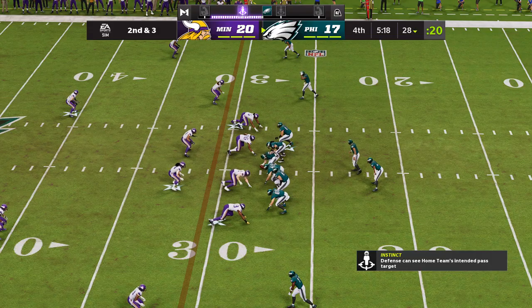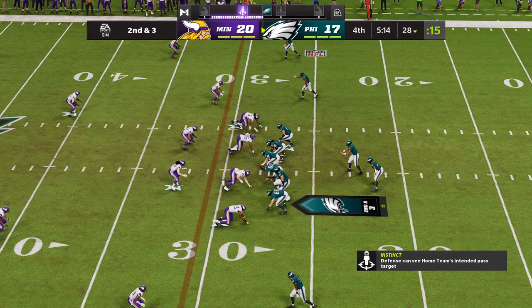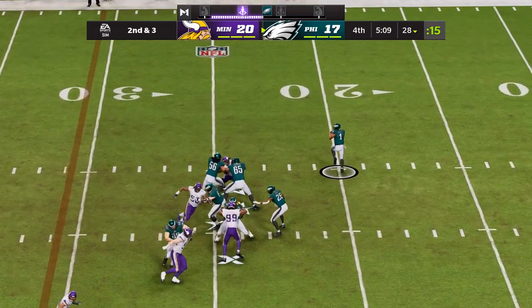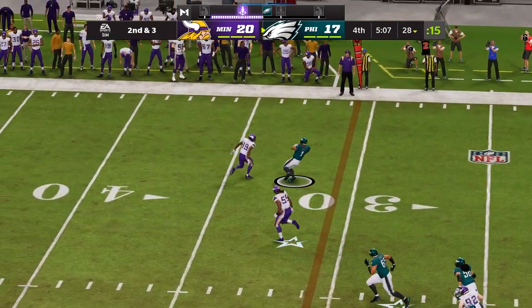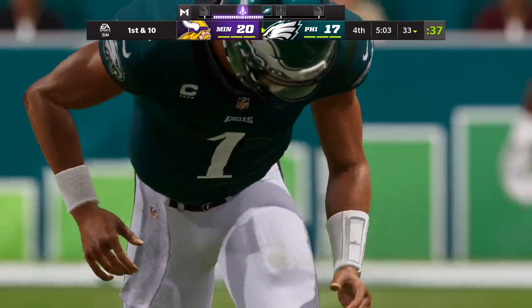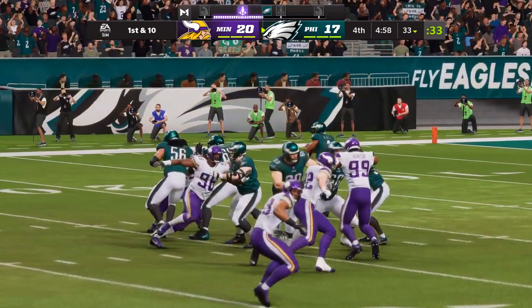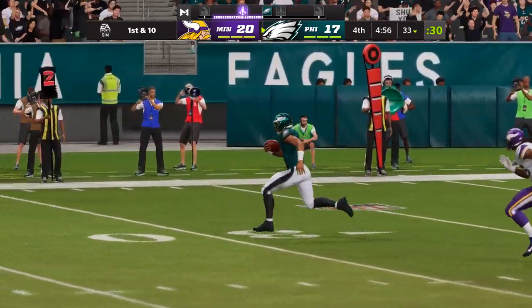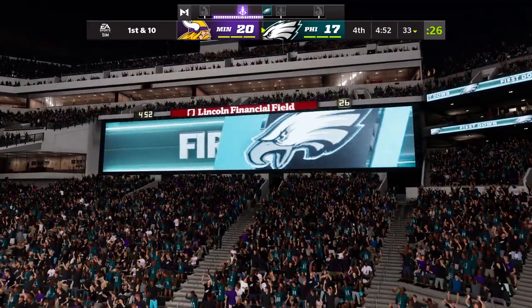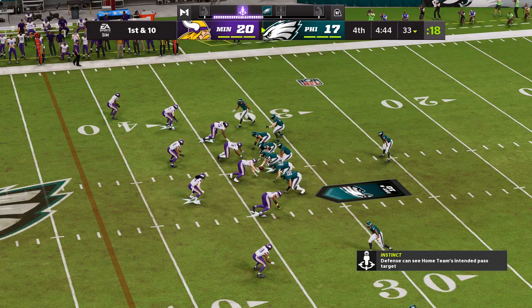Second down and 3. Off the play fake, here's Hurts. Flushed out right. And Hurts able to show off some of that elusiveness as he slides to the ground there, and in the process picks up the 1st down. Offensively, they liked their situation, so they tried to take a shot downfield, but no one was open. So it was tuck it in run time, and he picks up a 1st down.